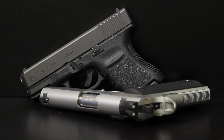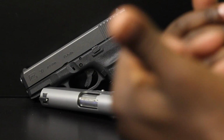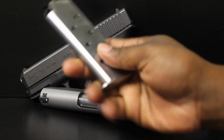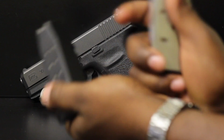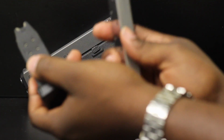At the end of the day, here's why I would more or less basically carry the Glock 30 over the 1911. The 1911 in this Stainless Pro Carry 2 series comes with 8 rounds. You get 8 rounds versus the 10 that you get with the Glock 30. 10 plus 8, probably gonna go with the 10.